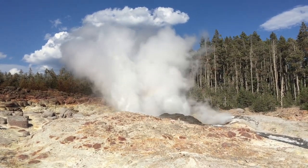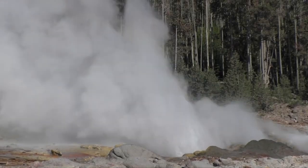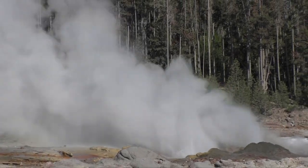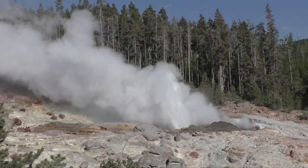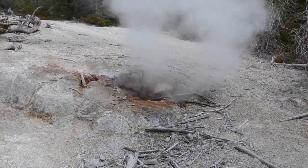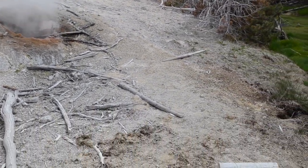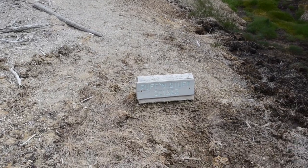It had been many years since its last eruption, but the walk is worth it to see if you can catch one. Even if you don't catch Steamboat Geyser, there are so many other features on this walk to remind you that you are walking on a huge volcano.